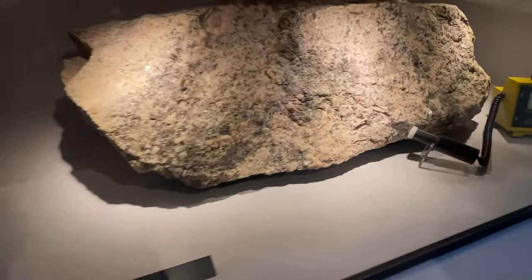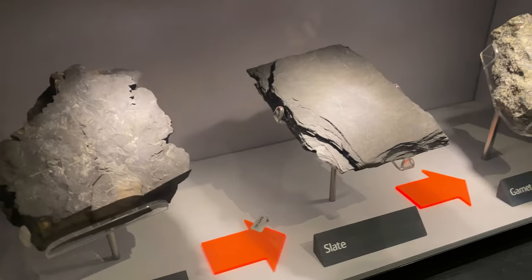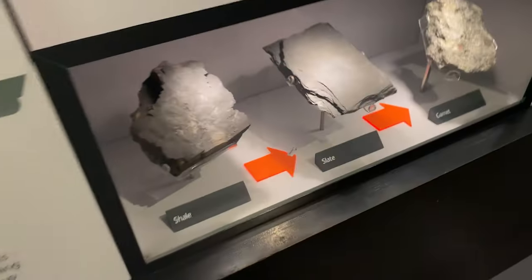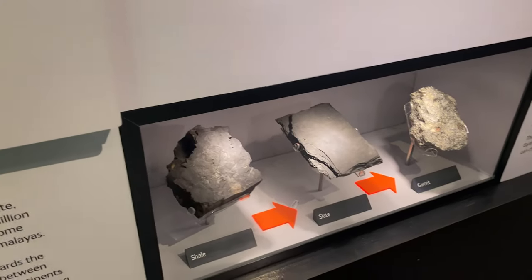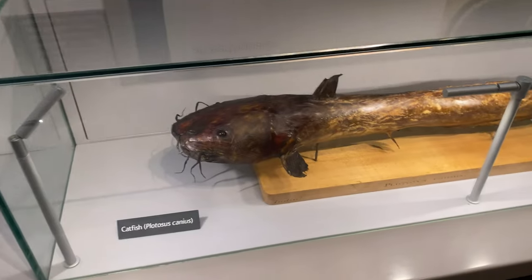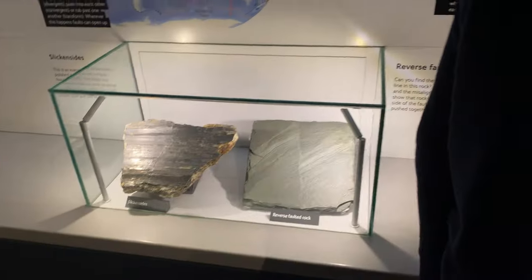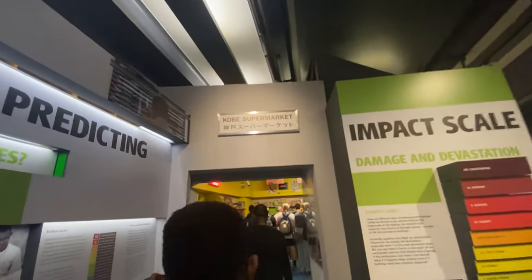Run it. It's a Geiger counter for radiation. Shavel. Gets eroded into slate and then somehow it turns into something ugly. Nice. Look. Oh, look. Wait, is this a natural remains part? It's not. I mean. For a bit.